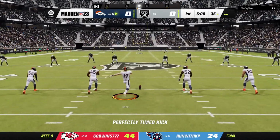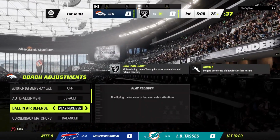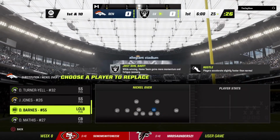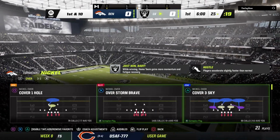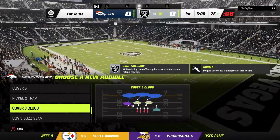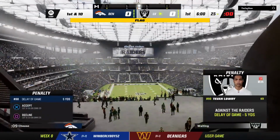And we are underway here in Las Vegas. No run back here on the opening kickoff as we'll start at the 25. Now problems right out of the gate. We're going to get a delay.